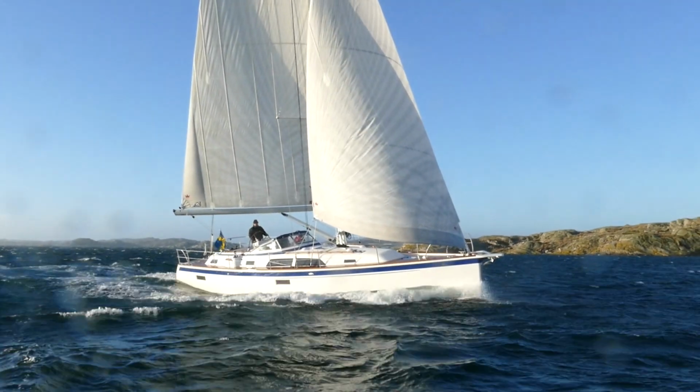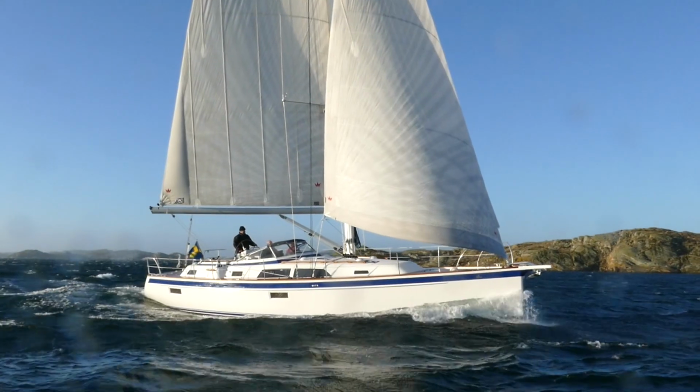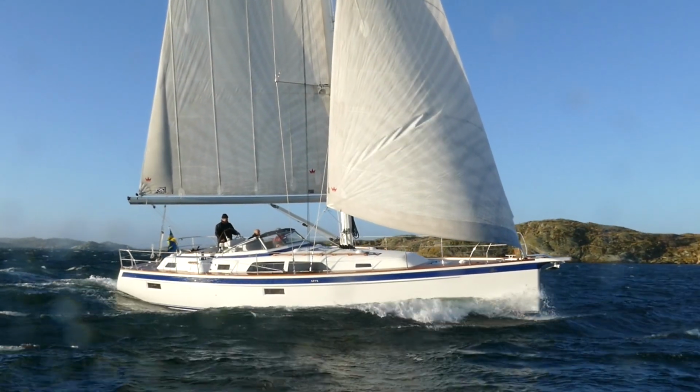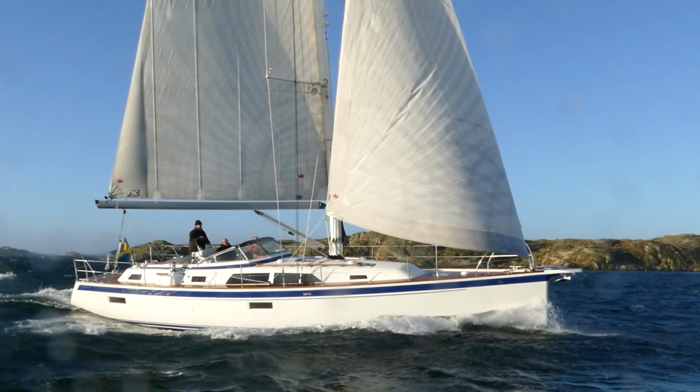We've got a couple of days sailing and living aboard planned so that I can experience every aspect of this boat and find out whether it's a new Hallberg Rassy or something that we might expect from them in the past.